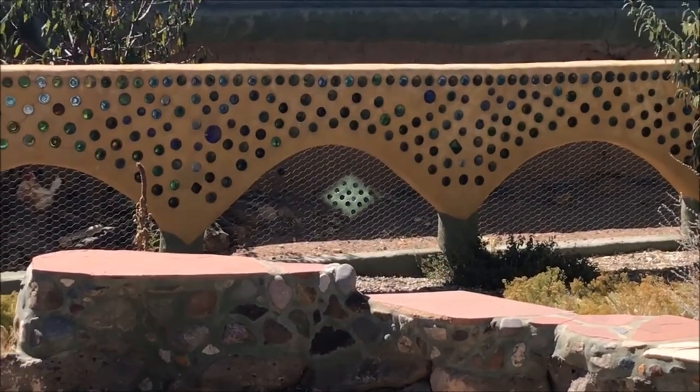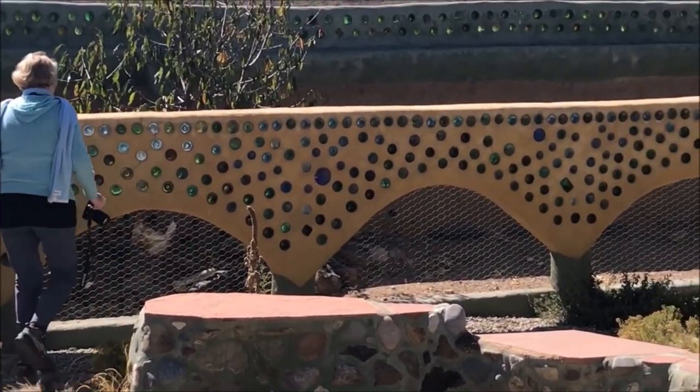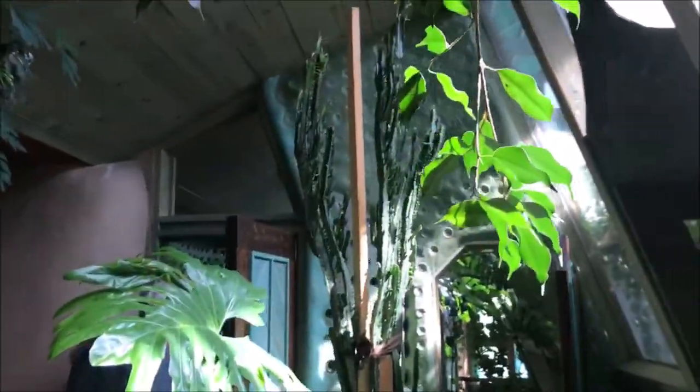Over there you could see some chickens. So they use the eggs from those chickens. Where? It's an orange tree right there. So they grow all their stuff here. This is actually inside, which is interesting. All these plants are growing inside, and then you've got your couch right next to it.